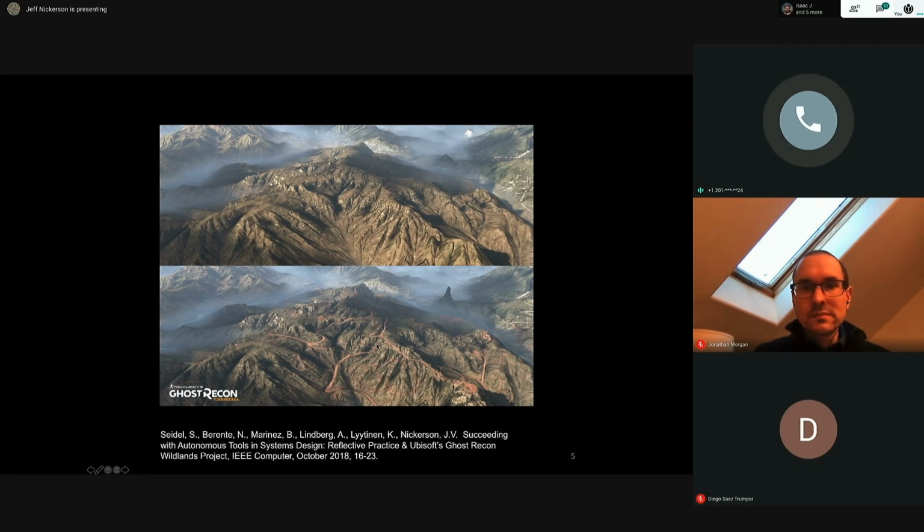And so we've been interested in this phenomenon of working with a tool over these kind of long time frames. And what we find is that designers say that they're more productive, but they also say that in many cases they miss the experience of actually designing the scenes themselves.